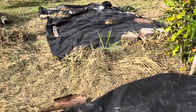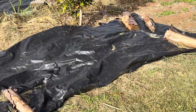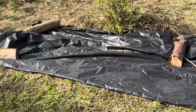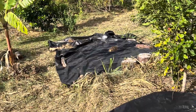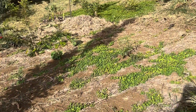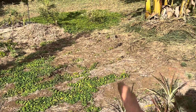And then here you can see the tarping, where we want to come and wipe out patches of the skinny grass. So we leave this down for a couple months. We've made more videos on that if you want to check it out. But after a couple months, we pull it up, and then the ground is much easier to deal with. So this is where the tarps were before.